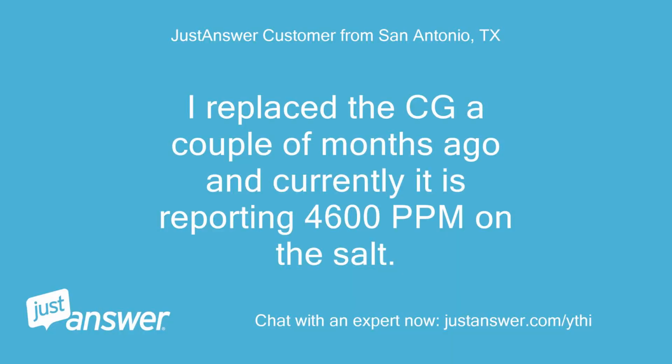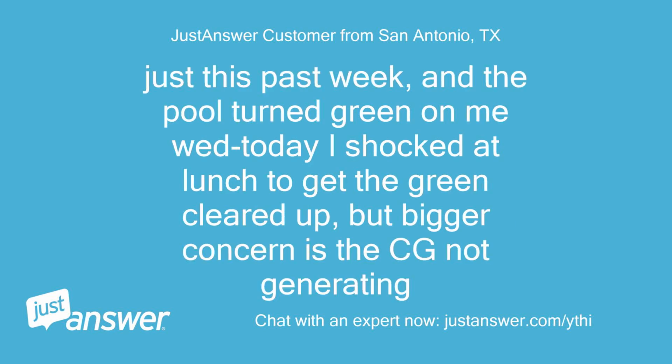I replaced the CG a couple of months ago and currently it is reporting 4,600 ppm on the salt. Just this past week, and the pool turned green on me Wednesday to today. I shocked at lunch to get the green cleared up, but the bigger concern is the CG not generating.